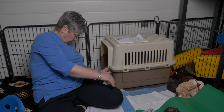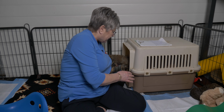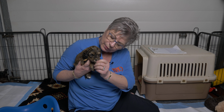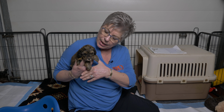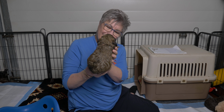Pink is next, and Pink is way back in the crate here. She was the first one to go in here. Hello, Pinky. Pink is still the smallest in the litter, and Pink is also a black sable girl. I think you got a little bit of fluff on you there from your crate bed. Even though she's got lots and lots of brown, she's already starting to lighten up and clear out, as we call it, with the sable coat.